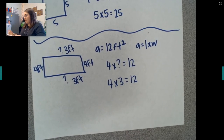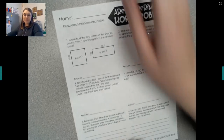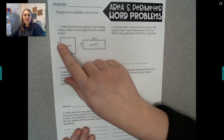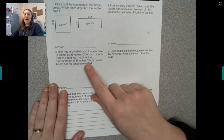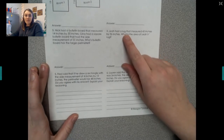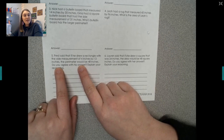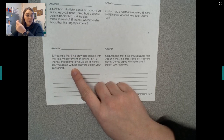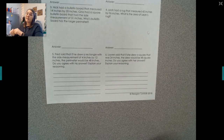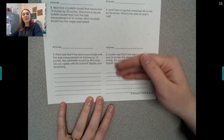All right, guys. So today for your assignment, I have combined both perimeter and area word problems into this worksheet for you. So please pay attention. Most of them say which one has a smaller area, or what's the perimeter, who has the larger perimeter, what's the area. Down here, it's asking you do you agree with his answer? So you're going to have to solve the problem and tell me, yes, I agree, and tell me why you agree or disagree. If you agree, why do you agree? If you disagree, why do you disagree? And explain it to me.